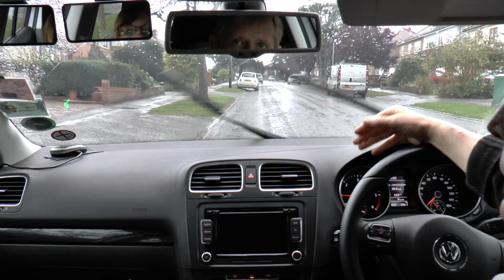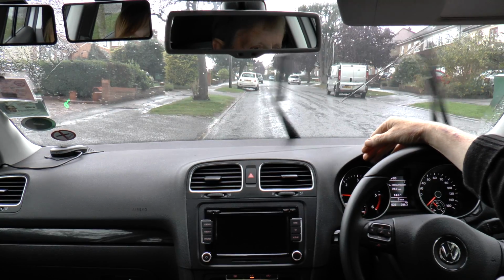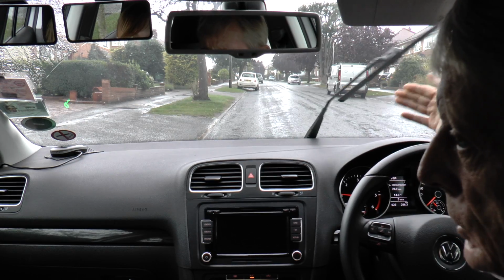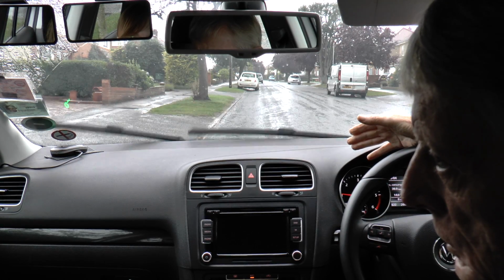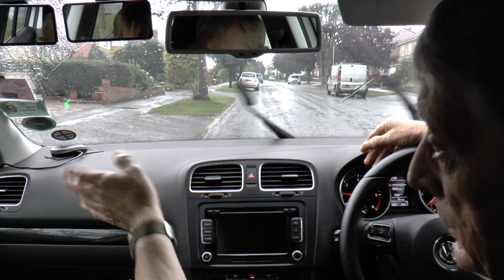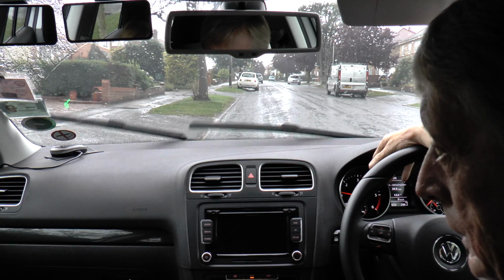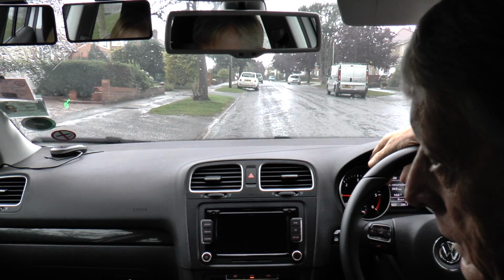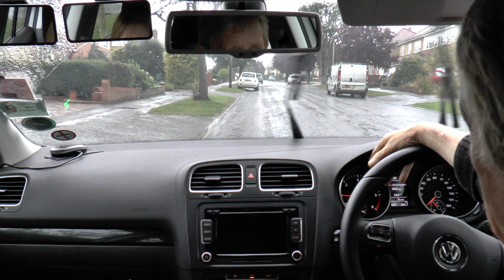No. Okay. Now the reason why we're looking in the centre mirror first is that if I've got 10, 15 or 20 cars coming up behind me, there's not much point in me carrying on with the rest of the observation routine, yeah? Because I can't go anywhere, can I? So now we're going to look in the left-hand mirror. We're looking to see if there are any cyclists or pedestrians coming down the pavement.